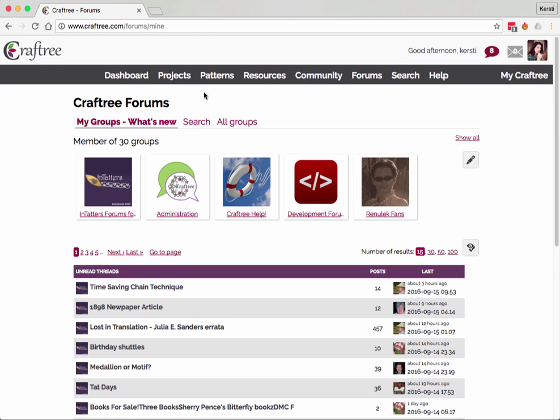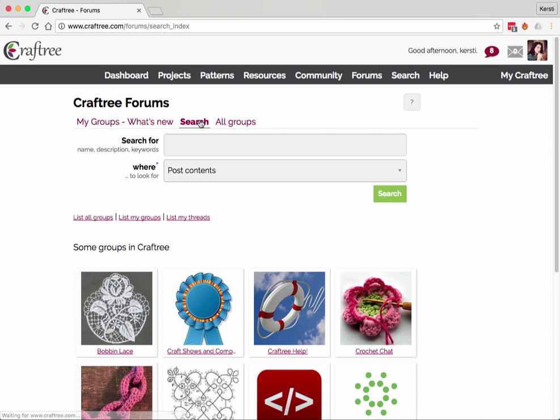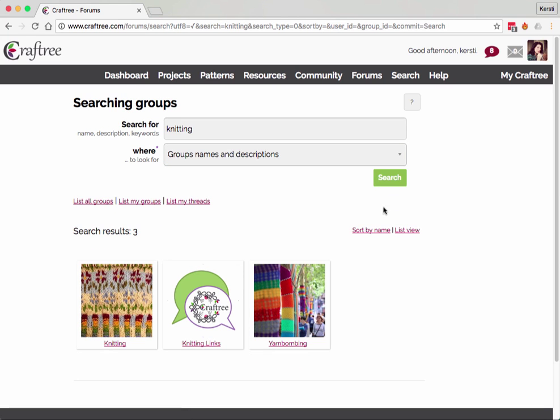So here we've got our forums. Now there's a lot of different forums and different groups, but don't be put off by that. You can find what you're after quite easily. So if we go into search, we can search for whatever we like. Perhaps we'd like to see if there's a knitting group. And you can see there's three groups related to knitting. Let's go back to tatting.